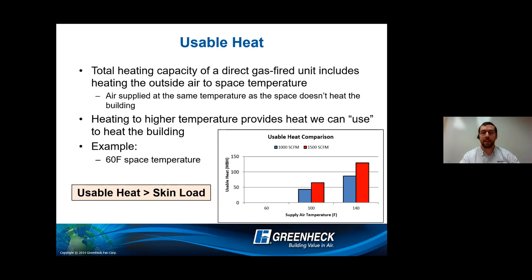It's used to heat that outside air from outside air temperature to room neutral. And if we just supply air at room neutral temperature, it's got no usable heat available to heat the building and offset that skin load in the space.